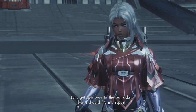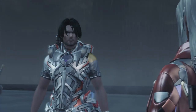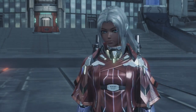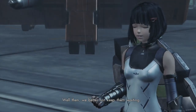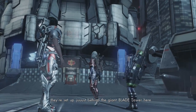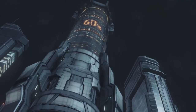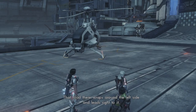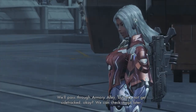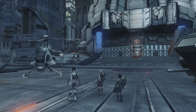Right. Let's get you over to the barracks. Then I should file my report. They'll be eager to hear the details on how I found you, I'm sure. Well then, we better not keep them waiting. The barracks are pretty close, actually. They're set up just behind the giant blade tower here. That road there wraps around the left side and leads right to it. We'll pass through Armory Alley, but let's not get sidetracked, okay? We can check it out later.